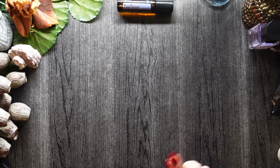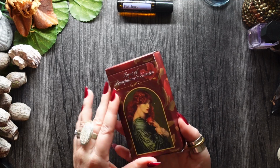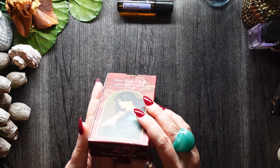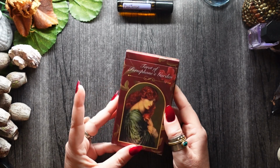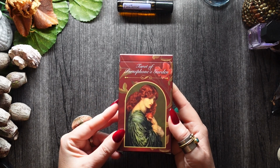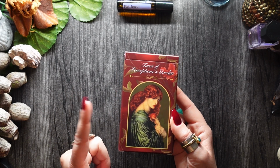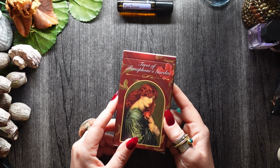Then the second deck, just to vary it a little bit, I'm going to show you is this one. So this is the Tarot of Persephone's Garden. This is by Kara Small. And it's absolutely fantastic. This is an indie deck. I've actually been in touch with the creator. I bought another deck from her. Not this one. It was a trade that we did a couple of months ago.